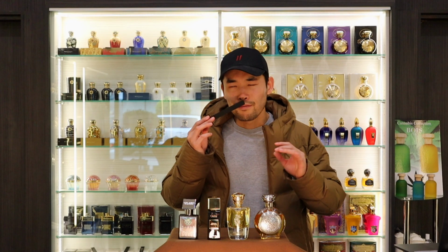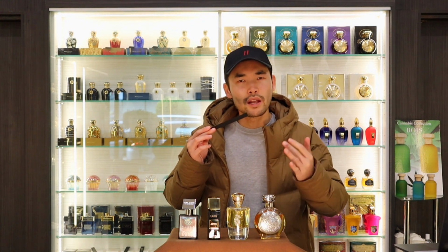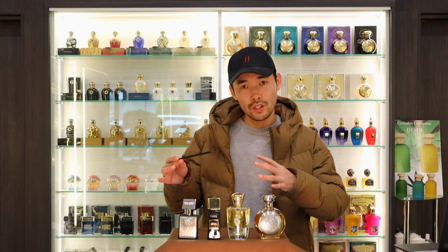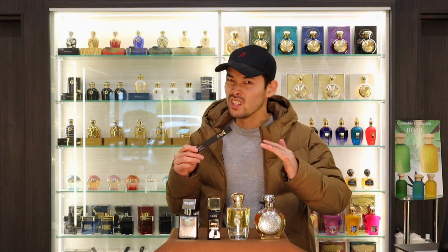In the dry down, I'm finding the sweetness of the dark coffee starting to smoothen out, and it goes into that more myrrh, smoky incense direction. So it has that beautiful smoky blend to it. This is just an incredible fragrance that I'll wear in winter. That's why I thought this would be perfect for this video here.